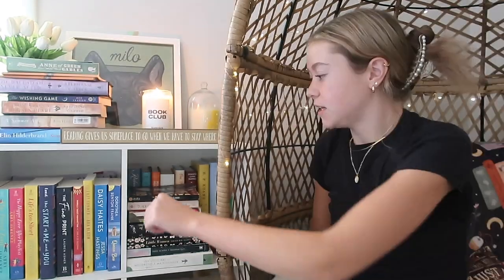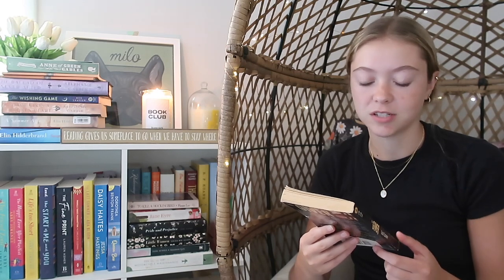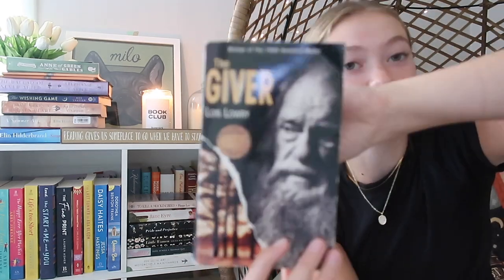Okay, I guess this is both a classic and nostalgic because this is my favorite book ever, and also it's nostalgic because I read this for the first time when I was younger, but I've read this maybe like 3 times, so it's a reread. So that's the nostalgic part. The first book that I've chosen is The Giver by Lois Lowry.